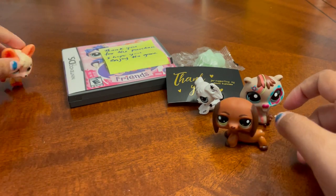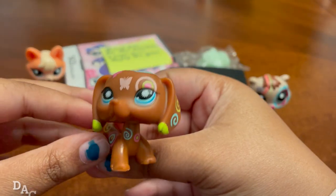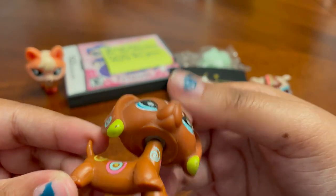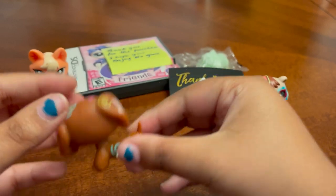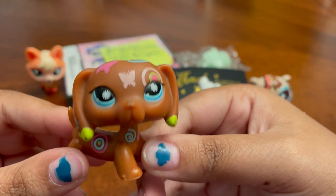What a cutie. And the final pet I'm super excited about, because this is a dreamy pet. I have been wanting this for so long, and I finally have her. Oh my gosh, look at her. Please tell me she is authentic, because if she's not, I will cry. I'm sure she is. The seller did say she was authentic, so it's all good in the hood. Oh my gosh, look at her.